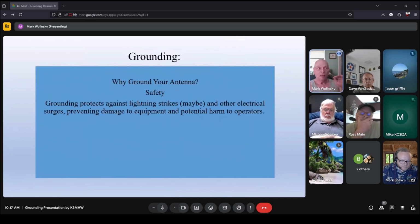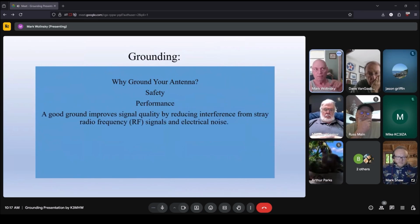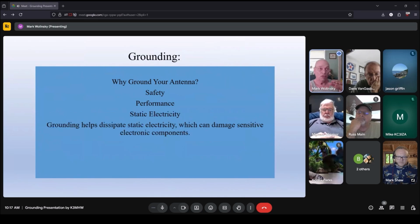Okay, we ground an antenna because of safety. We just talked about that. We want to protect against lightning strikes. If you notice, I have a maybe in there because a direct hit by lightning is going to give you damage. And again, we'll get into the lightning strike a little later. But you want to prevent this damage to your equipment. A good ground improves your signal quality, and that's an important issue. And grounding helps dissipate static electricity.